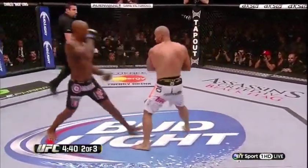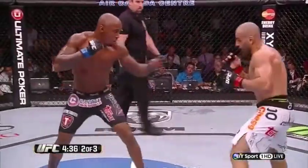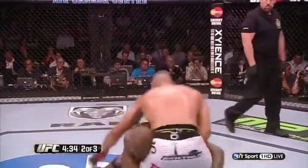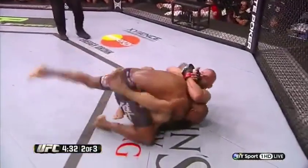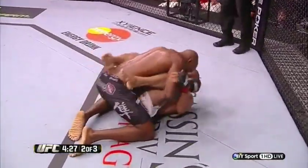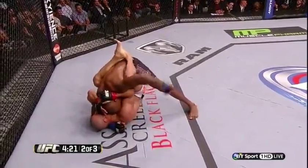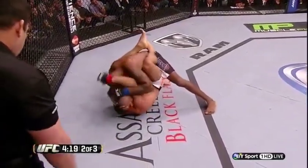Looking to establish the jab, looking to utilize his boxing. Oh boy, what timing. Wow. Nicely done. Beautiful timing, powered through George St. Pierre style. And that's a guy he trains with on a regular basis. Yep. And that's a guy who's yelling instructions to him. That's right, in French.